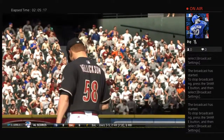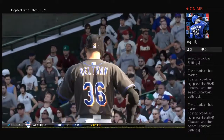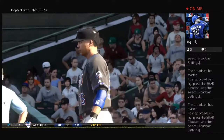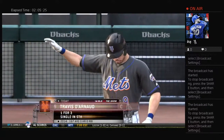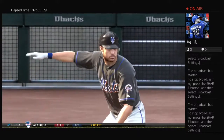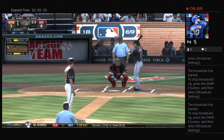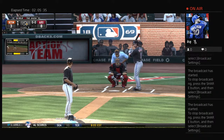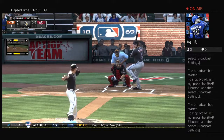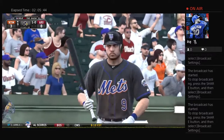Hey, you know what? That's all right. He gave him a pretty good battle up there, and he never gave in to him. A walk you can work around. A home run, you can't. Travis d'Arnaud will get another crack. 1 for 3 thus far. Good changeup there to start him, but it drops a little low for ball 1.